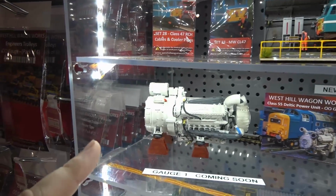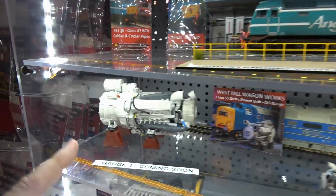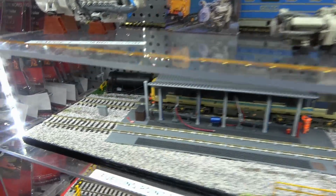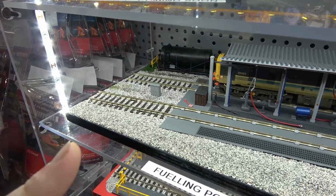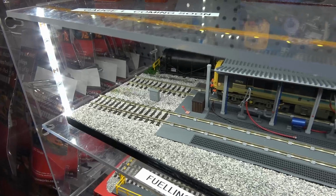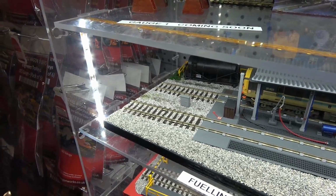So these are the Deltic units painted up. That's the gauge 1 and that's a 00. Then if you look in the back there, there's a new fuel storage unit. And then I just need to get over there to show you the final thing which I've been told about.